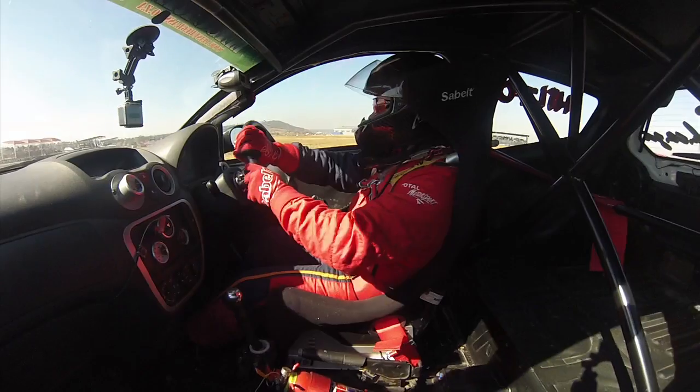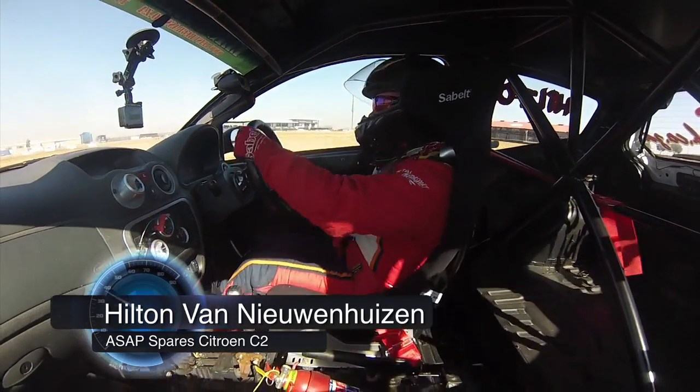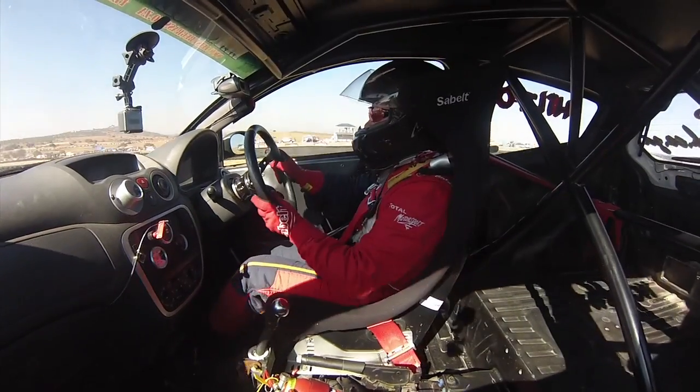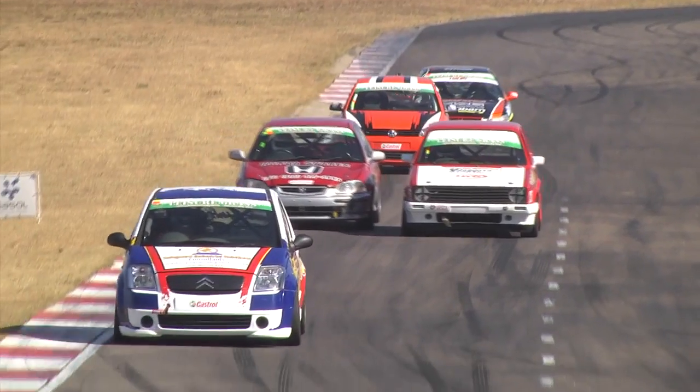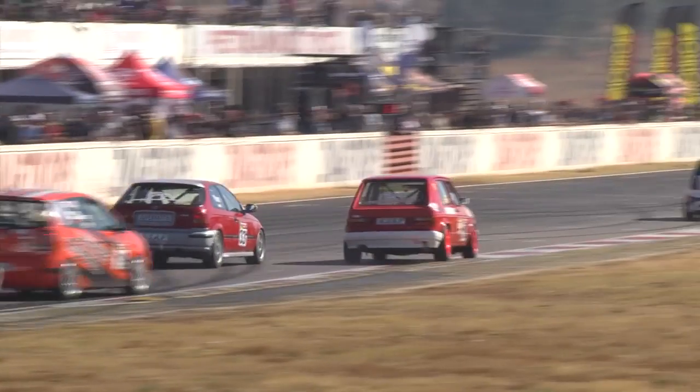All that immaculately turned out Citroen C2 up on the front. We're on board with him, Hilton van Nieuwenhuizen, and he capitalized on all the carnage in turn 2. So up to the front he goes, and he'll be a hard man to beat from here. If he gets to the front, he'll probably try to get away as quickly as possible, especially if Vanna Petersen is fighting so hard with the Toyota. They go side by side. Petersen wins out as they come through the Leisure Grass and G&H corner.